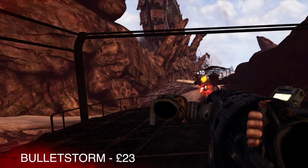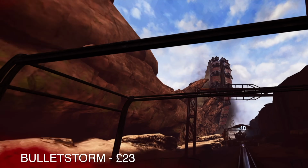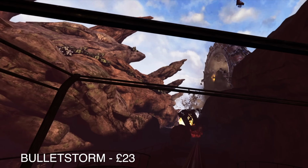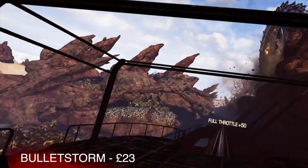If you've been waiting for Bulletstorm VR to go on sale after its visual patch as well, we are 30% off, down to £23. Although some of the mechanics are a bit dated because it was a PS3 game, I still had a lot of fun with this, especially since pretty much all the bugs have been fixed, and visually it looks pretty stunning now. It's got some big boss fights, a lot of gore, and a load of combat, so if that sounds like your deal, £23 is the price.